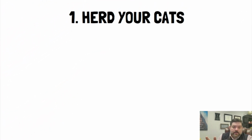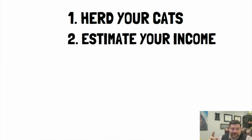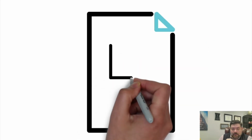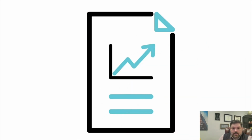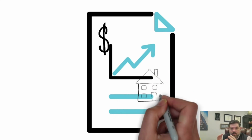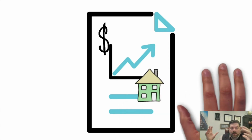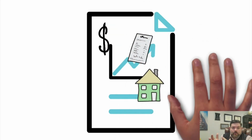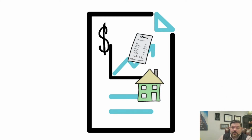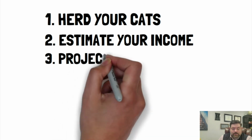Now, the reason why I'm herding those cats is to estimate my income. Should show up here again, right? I want to estimate my income. I want to take the time to pull everything together. If I have a W-2 job, if I'm a real estate investor, I've done some flips, I did some rentals, I hold some rentals, I want to put all that together, and I want to model that to my 1040 and put together what my ultimate tax obligation is going to be. And so that's number 3. I'm going to project my tax obligation.